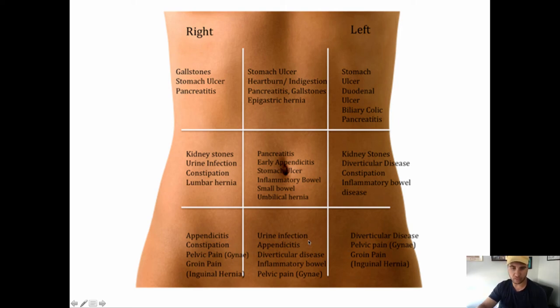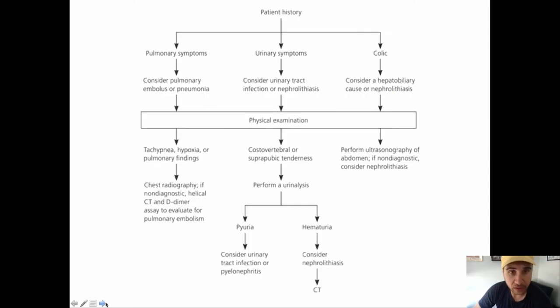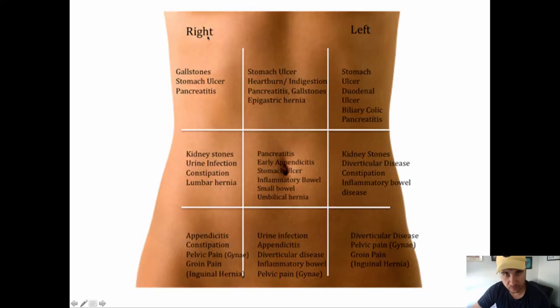Depending on where you have the pain, and when you palpate, it can help you. So basically it's a map that can help you as well. This is more based on patient history. Do they have pulmonary symptoms, urinary symptoms, or colic? Obviously we won't be able to do ultrasounds or CAT scans, but it's just to help you decide.